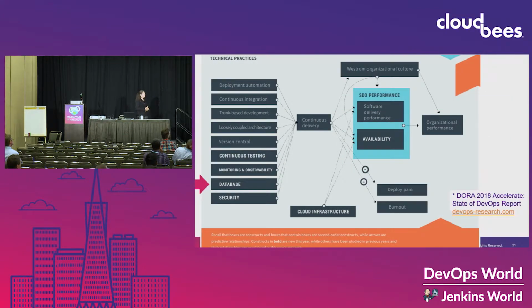So what was really great in 2018 is the Accelerate State of DevOps report from DORA and Google Cloud. Have you guys seen this report? DORA is the DevOps Research and Assessment group. They've been doing a State of DevOps survey for the past 5 years. Last year was the first time they actually asked about the database and included it as part of their research.